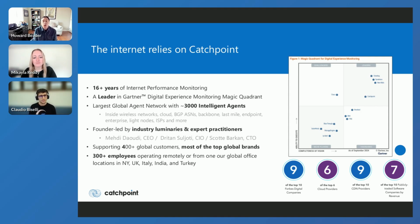Some of you may or may not be familiar with the fact that WebPageTest was acquired by Catchpoint a little over 3 years ago. Catchpoint is in a very similar space. We do internet performance monitoring. Essentially, we are monitoring the front end digital delivery chain from where the user is all the way back into the application, including, of course, the web experience.